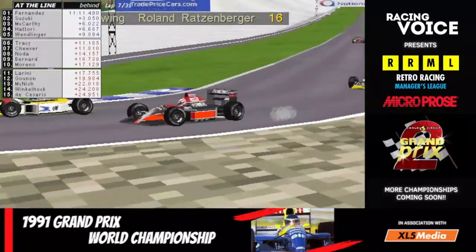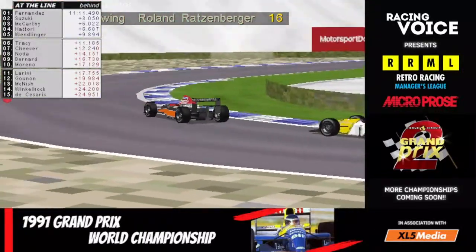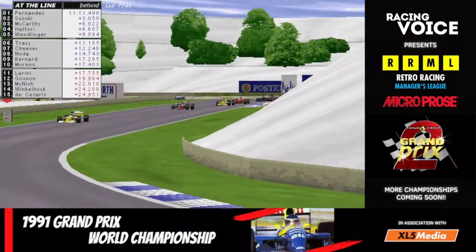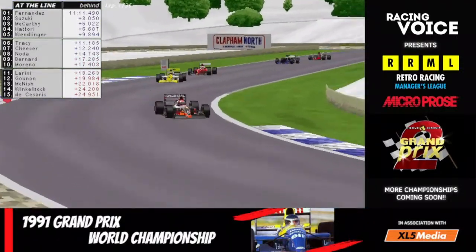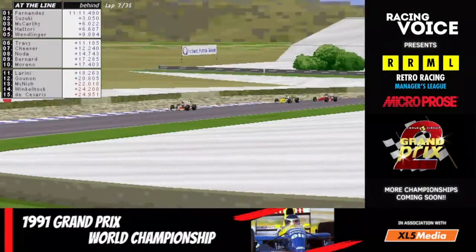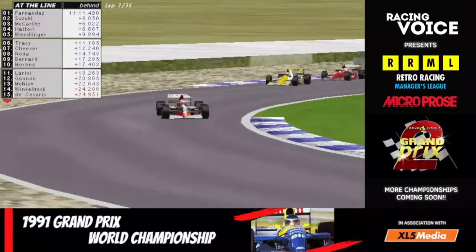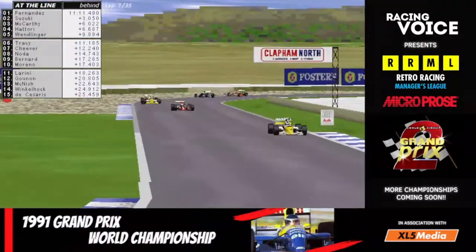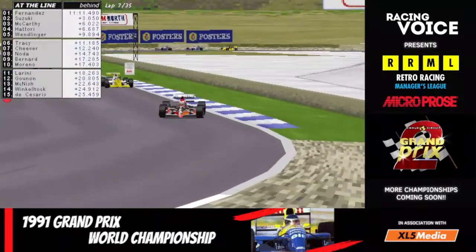On the inside, Johansson is going to make the bid. Ratzenberger on the lock stops, trying to slow the car down for the hairpin. That got messy. That got very messy very quickly there for Ratzenberger, as he finds himself in a rock and a hard place there, trying to slow the car down for the hairpin. So a bit of a tricky situation for the contenders.